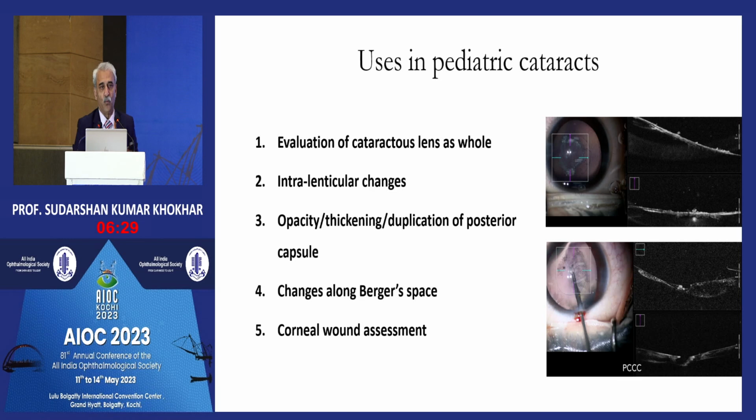Okay, so where it's going to be useful, it's basically more of a tool right now, which is experimental, and you can use it for certain things. We're trying to put some data together. Maybe next time we meet, I'll be able to discuss that in more detail. So you can actually see the lens. You can see the morphology of the cataract, different kinds of congenital cataract morphologies, and you can have typical pictures, which we are trying to find out, which can be seen on the OCT in these patients.